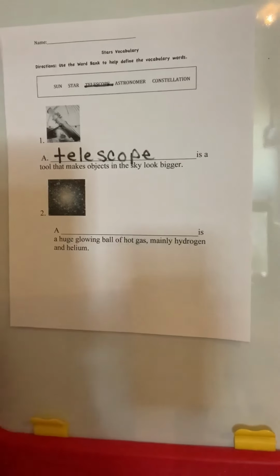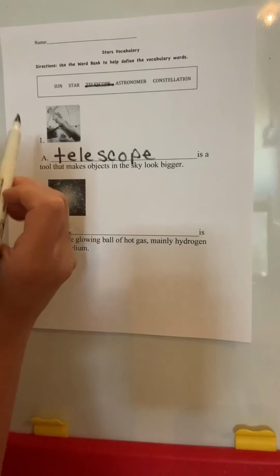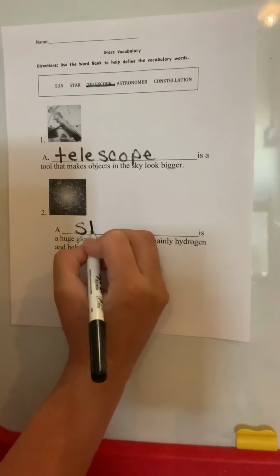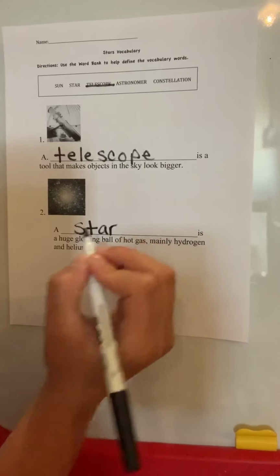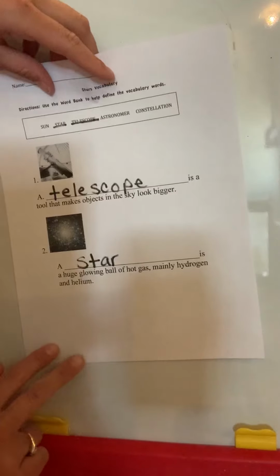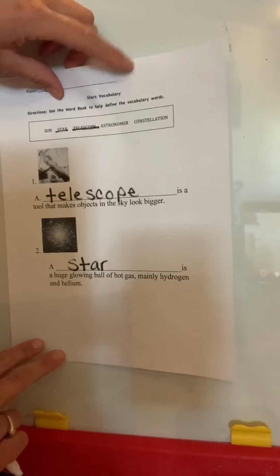A blank is a huge glowing ball of hot gas, mainly hydrogen and helium. Anybody guess or know for sure? Star. That is our topic, our focus for the week. A star is a huge glowing ball of gas. Far, far away. All right, so I moved that kind of quick, but hopefully you all saw that there. Again, you can pause and follow along with me.